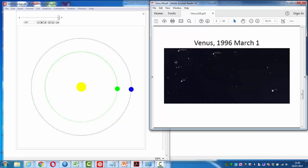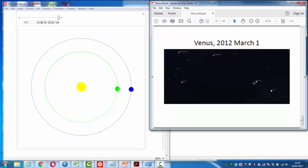1st of March 1996, we see Venus has kept the same position relative to the various stars here. Jupiter has of course gone elsewhere, but after 8 years, although Venus has wandered around quite a bit in the meantime, it has come back to that same position. And again, a further 8 years later, in 2004, it's come to that position. And then we see, after 8 further years, 2012, once more Venus is in this position.